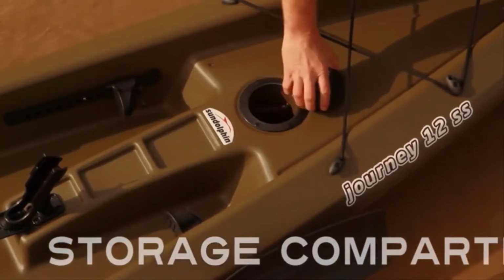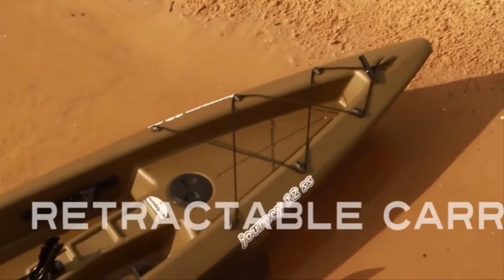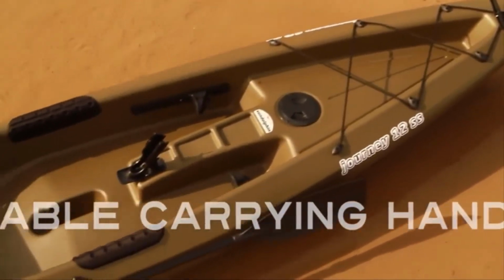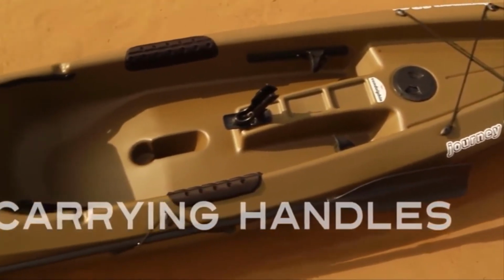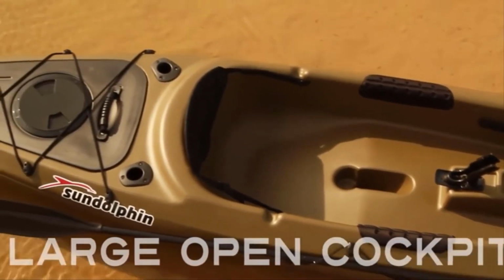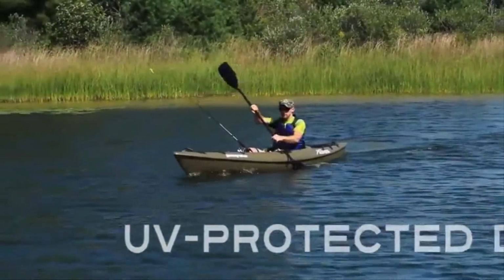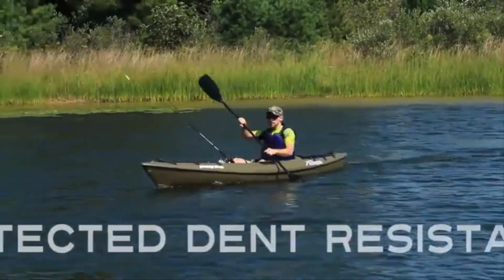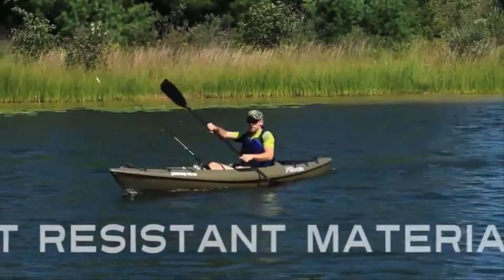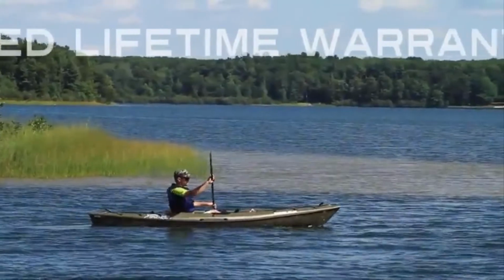Easy access compartment for smaller belongings. Retractable carrying handles for ease of transportation. Large open cockpit allows the easiest of entry. Made from durable, dent-resistant, high-density polyethylene that will last for many years and comes with a limited lifetime warranty for peace of mind.